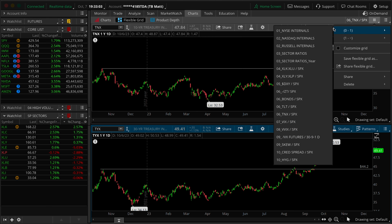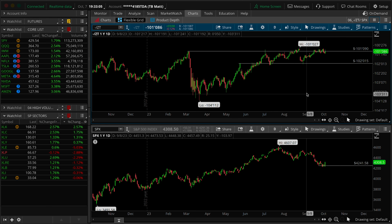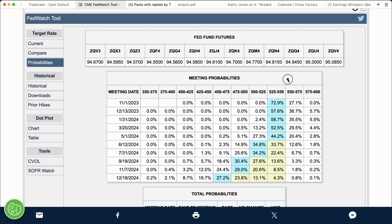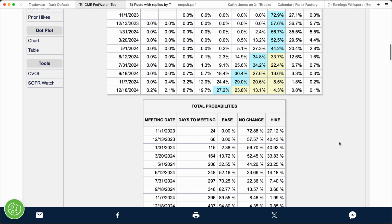In terms of the Fed tracker tool, let's have a look at the ZT and then take a look at what it would suggest. ZT is still underneath this level here, suggesting likelihood for a pause is still on the table. Let's have a look. As expected, a prolonged pause is still very much so on the table, and if anything, the rate hike should be coming somewhere in the December timeframe, with odds increasing from 35-ish% towards 42.43% into the Friday close after that NFP report.